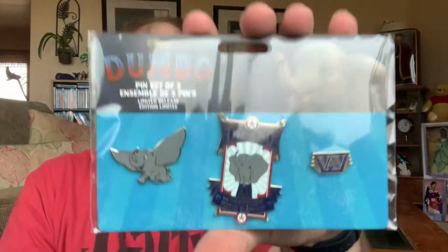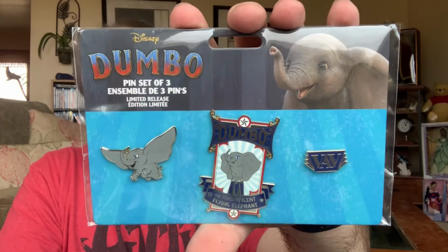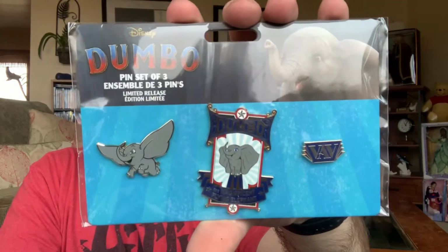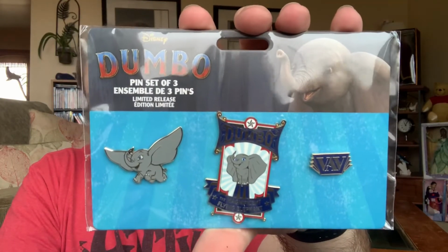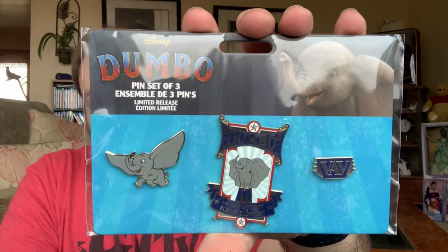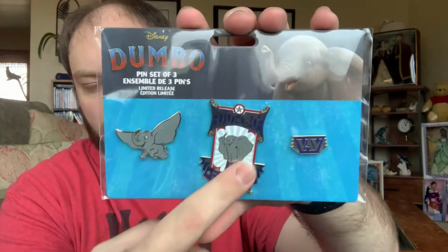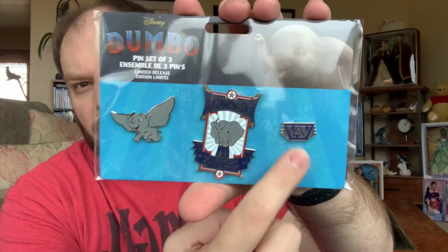The next pin I got, or pin set, I guess you should say, is also from Shop Disney. It's the new live action Dumbo pin set. This is limited release. They were $16.95. I believe these are still available on the app right at the moment. They are probably still in stores too. But you can see that there's Dumbo with his little feather. Then there's the poster. And then whatever that is. I really don't know what that is. I've not seen the movie, obviously, because it's not out yet. But I just thought that was a really cool set. It was only $16, so I thought, sure, why not?